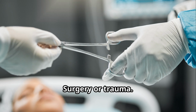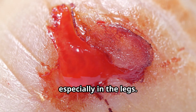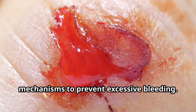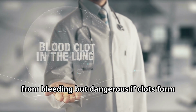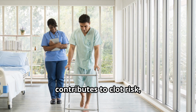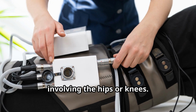Surgery or trauma. Major surgeries or injuries can trigger clot formation, especially in the legs. When the body undergoes trauma, it responds by increasing clotting mechanisms to prevent excessive bleeding. This is beneficial in stopping wounds from bleeding, but dangerous if clots form in deep veins. Post-surgical immobility further contributes to clot risk, particularly in orthopedic surgeries involving the hips or knees.